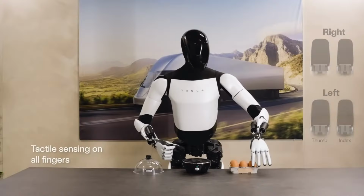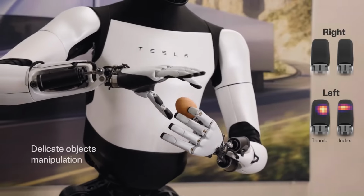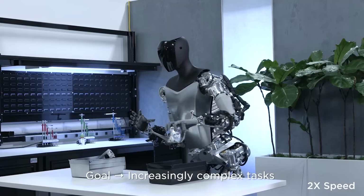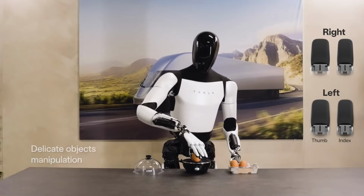In its hand alone, it has 11 degrees of freedom, much more than an average human, and it even has sensors on its fingers so that it knows when it has touched something. This gives it an ability to lift heavy things, and also to be dexterous in handling delicate things like eggshells and eggs.